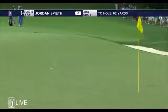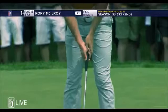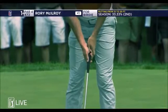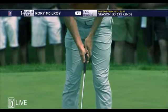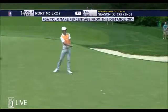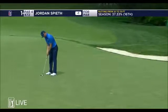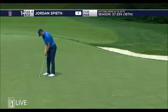Managed to get a lot of spin on that. Fairfield Village, up the hill, moving to his left. This is not a hard putt. How good Spieth has been from longer range than shorter range the last couple of seasons.